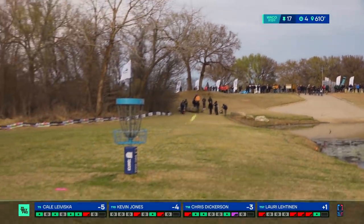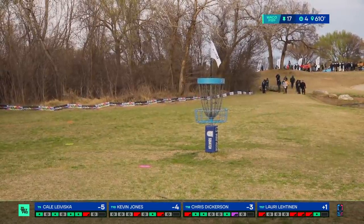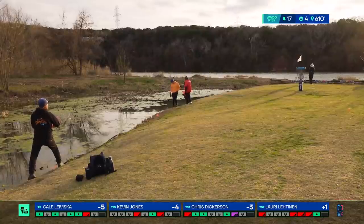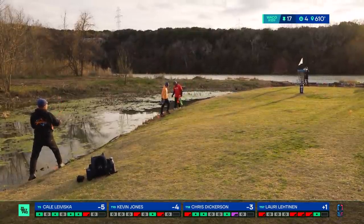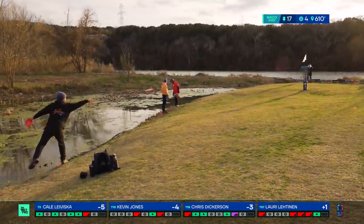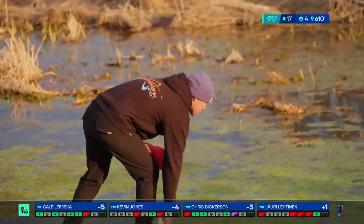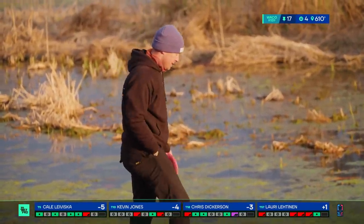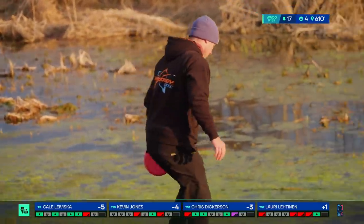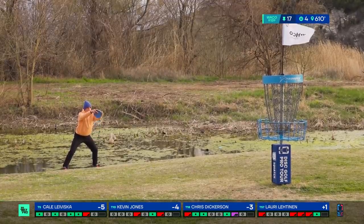Sit. Yeah, this needs to go in. Get down. Sit. Okay. And look, the flag is not even moving. It's just comical how different it is on the other side of the trees. I know where I'd be building my house. Oh my goodness. It's crazy how much 150 feet makes such a big difference right now.